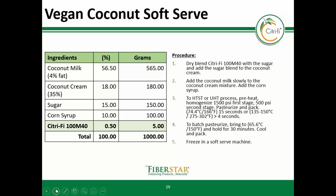Coconut milk is a common plant milk to use when creating frozen desserts. As Sheila mentioned, we recommend adding Citri-Fi to the dry ingredients before hydrating. This helps Citri-Fi to disperse fat and avoid any lumps to get maximum functionality. Here's the starting formula as an example.